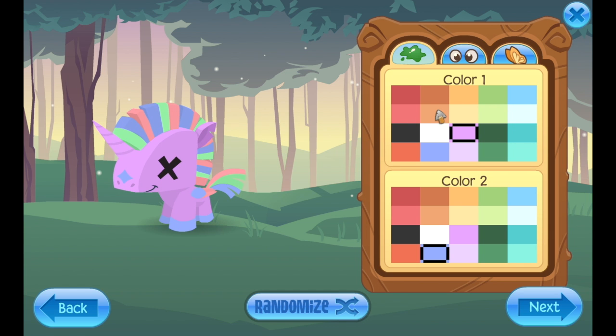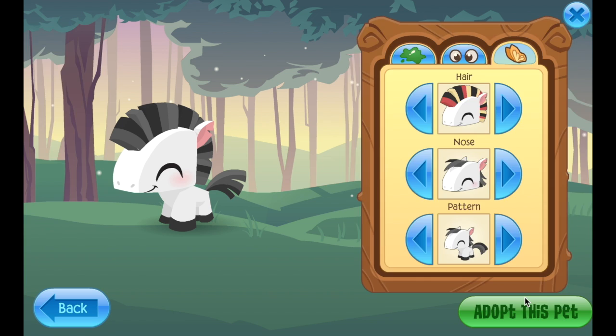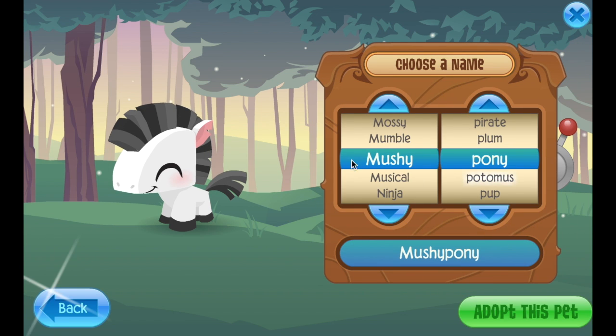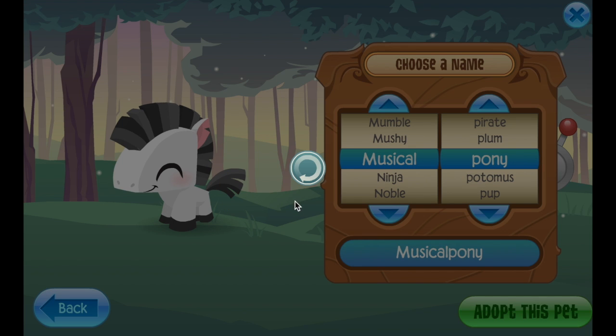Okay, so obviously this is like a real town, so it doesn't have unicorns in it, so we're gonna fix that up in just a second. That looks like a completely normal horse that a sheriff might have, so we're gonna name you Musical Pony, because I feel like he likes to jam out, you know, to some songs and stuff.